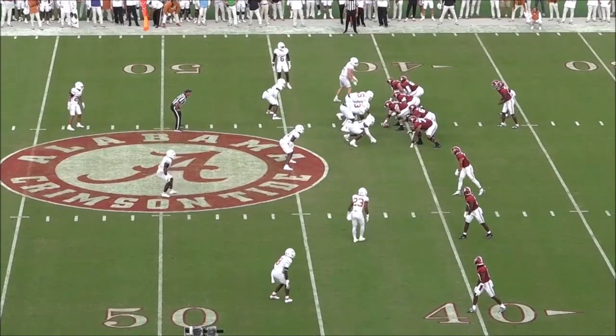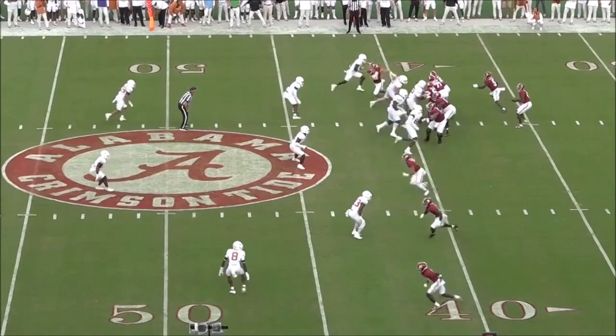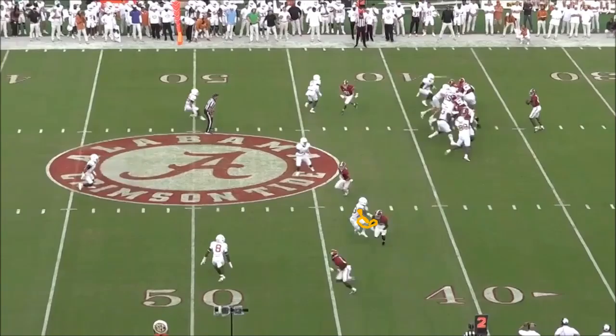Now let's take a look here. Now this is obviously when he was wearing number 23. I believe this was 2023 against Bama, and obviously Jalen Milroe. Now he's playing inside the nickel here, right? You got 3 wide receivers to the defensive right side. So let's take a look at him. He's just jamming. This is zone.